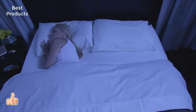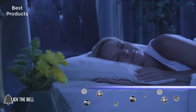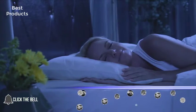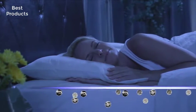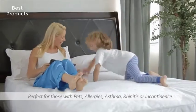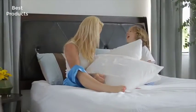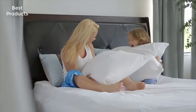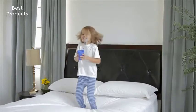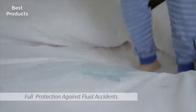Safe Rest's exclusive premium mattress protectors help reduce allergy symptoms by blocking allergens on the surface of the mattress from passing through, resulting in a cleaner, more allergy-free sleep environment for you and your family. Whether you have children or pets or suffer from allergies, asthma, rhinitis, or incontinence, our protectors can help. This, along with full protection against fluid spills and accidents, make our mattress protectors invaluable and a much-needed addition to any mattress.